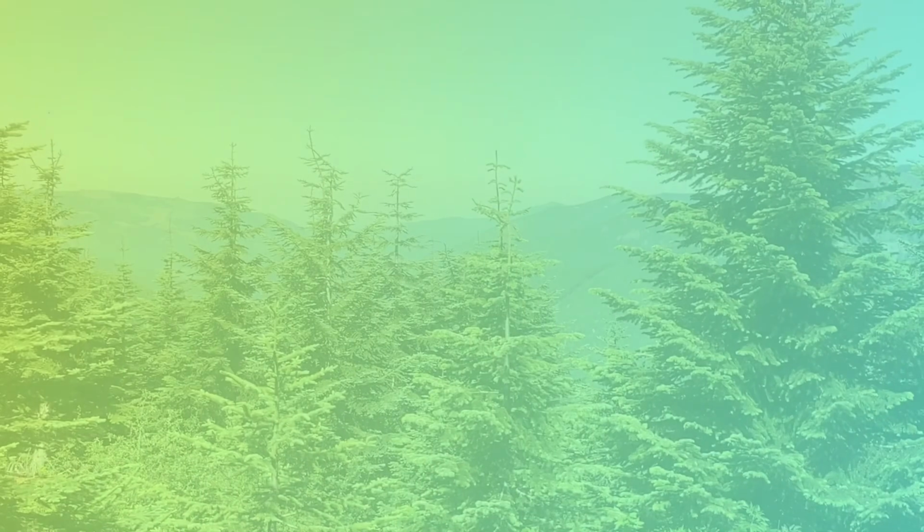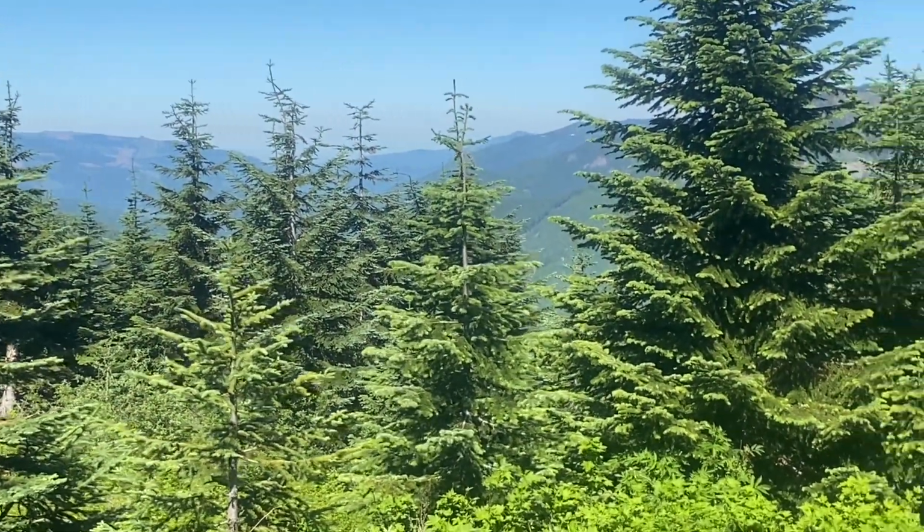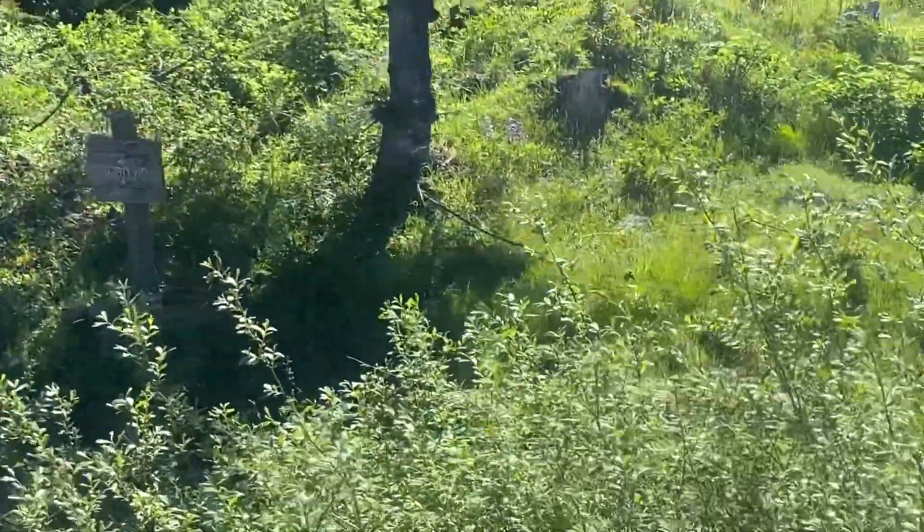Hey there, thanks for coming along as we head into the Northwest Wilderness, this time on the Pacific Crest Trail, looking to go from Chinook Pass to Snoqualmie Pass. All right, that's the view looking towards the west or southwest. This is from Forest Road 7080.